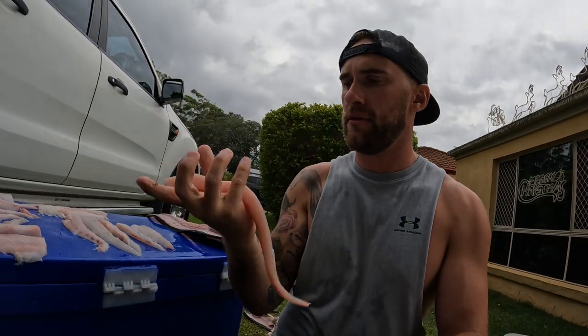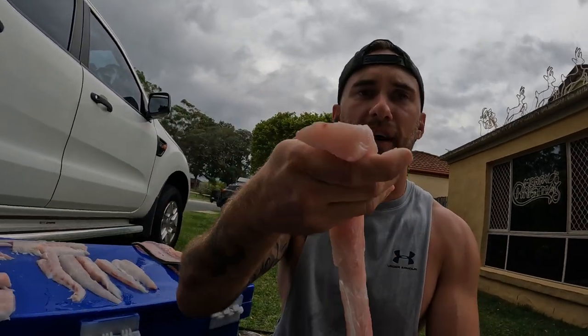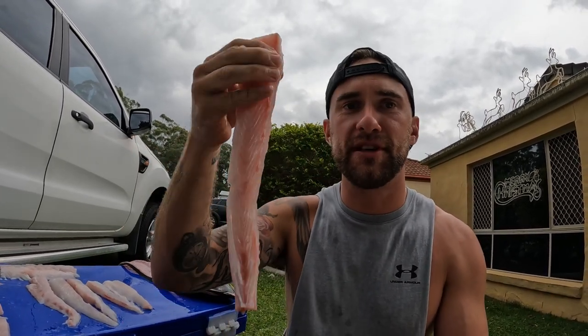Beautiful, healthy white meat. Have a go of that. I can't wait to taste it. Smells really clean, really fresh. So there you go. If you want to know how to fillet it properly, probably go to another YouTube video. I might even put a link to one right here. It'll show you exactly how to do it.